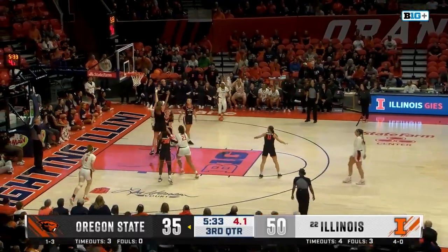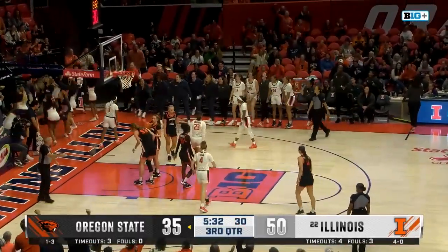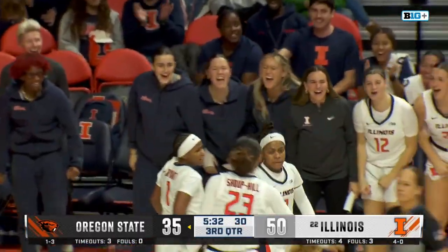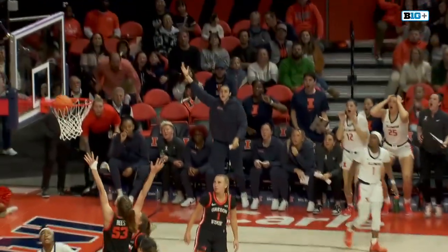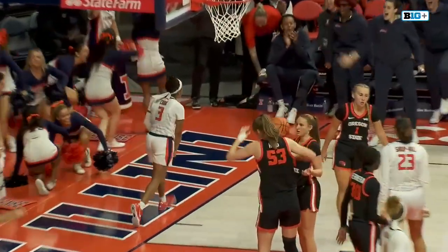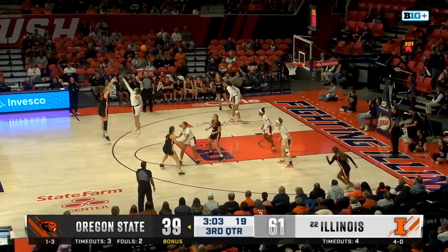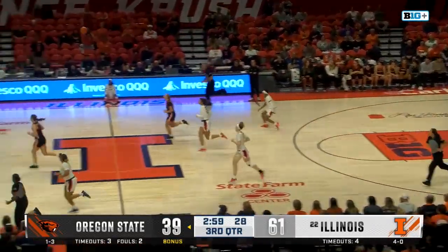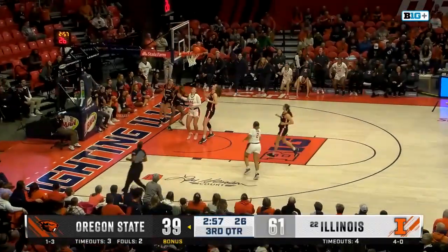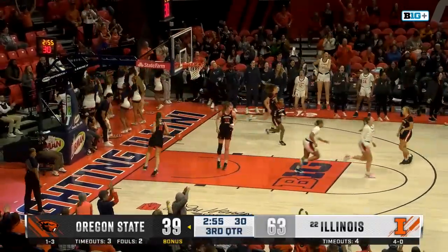The Champaign crowd is loving it as Cook takes it all the way to the rack. Wow, what a drive right there from Makira Cook, using the handles and shifting. Here's Marat, flips over to Reese, looking for the counter. It won't fall. Illinois going quickly, touchdown pass to Bostic for the finish.